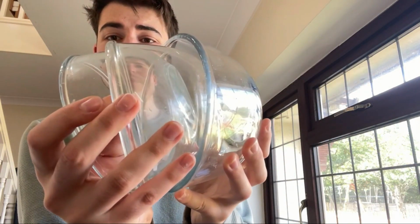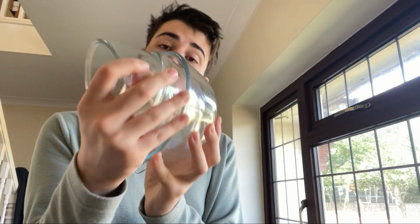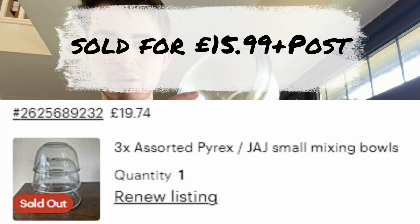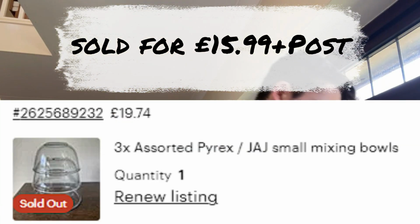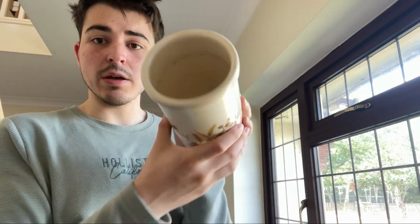Three mixing bowls, I think they're all Pyrex. No, Pyrex J and Pyrex Corning. I'll probably sell them as a little set for £12 or so. And finally, Marks & Spencer's Harvest utensil pot, which needs a very good clean, but that goes for about 12.